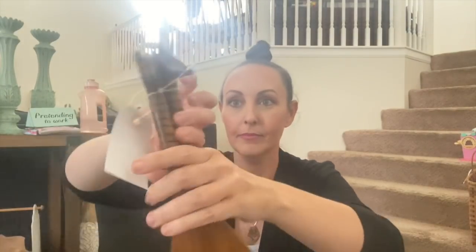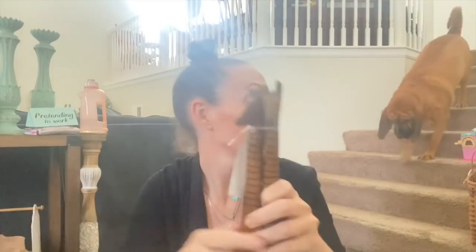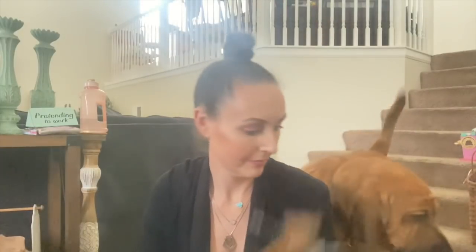I have a thing for finding unique salad utensils. Are these zebras? What are these? I have no idea. But like I said, if I don't think I'll see it again, then most likely I'm going to buy it. And that's what I did with these. And they were $3.99. So I love them.